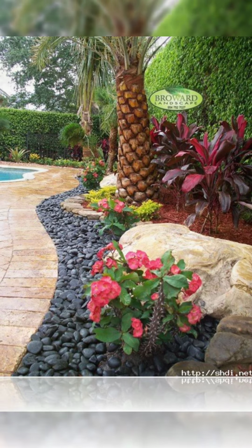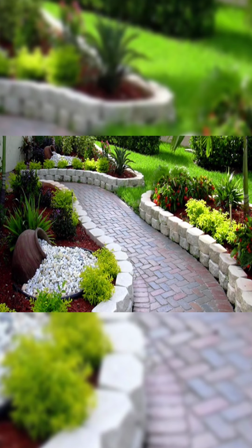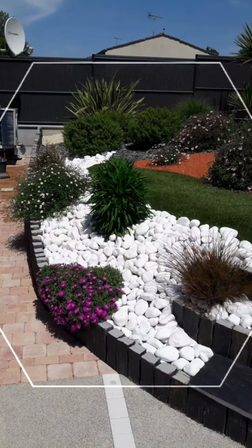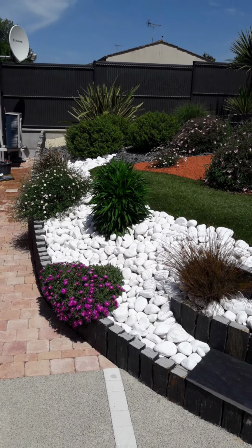Small garden ideas: container gardening. 15 of 50, container gardening. Take your deck to the next level by using containers to create a lush look. Plant flowers, vegetables, succulents, whatever you like to create the look and function of your dreams.